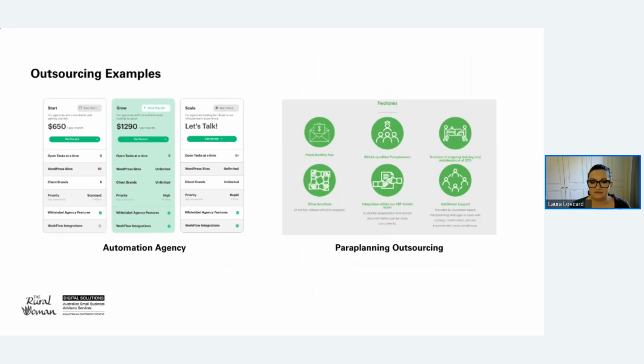So you can see on the left, $650 per month gives you up to 3 open tasks at a time. WordPress, I think that's WordPress backup that does, how many brands you have, and your priority as well. So it really works like a shopping list. It's quite impressive, the platform that they built out. You go in, you create a new card, and you enter all of the information that you want on a particular task that you want completed.